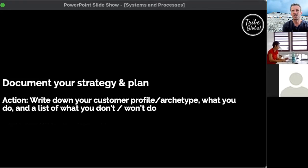Then the next part of that is a strategy and plan. And for those of you who've heard me in other sessions, you'd know, when you're first starting out, I don't believe in creating a plan. But as you're moving into this phase where you're looking at efficiencies and scale, you start to need to document a strategy and plan. Now, the key parts of this I recommend at this point is writing down who your customer is. So what is your customer profile or your customer archetype?